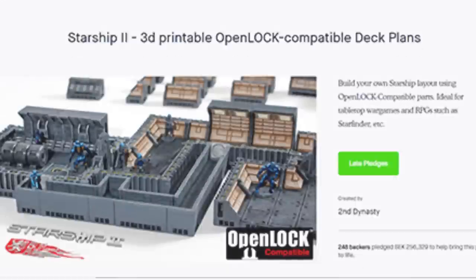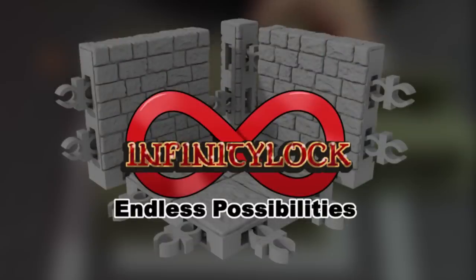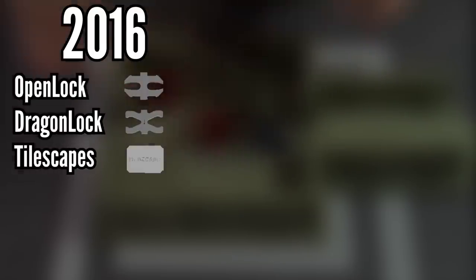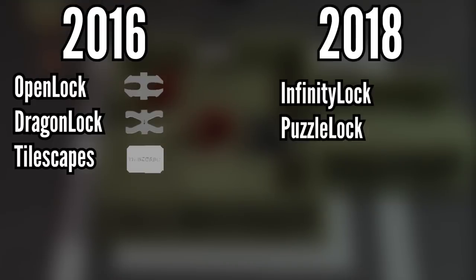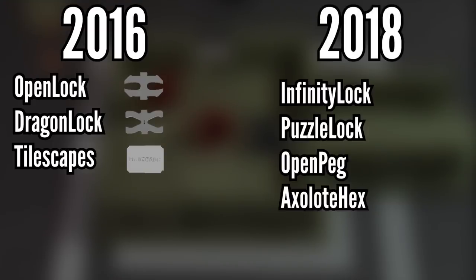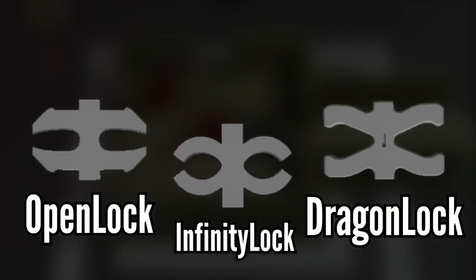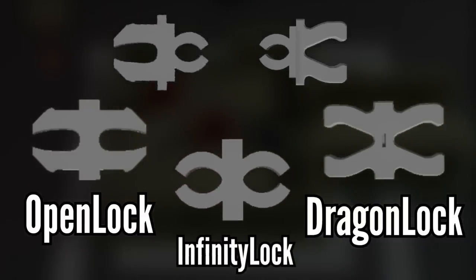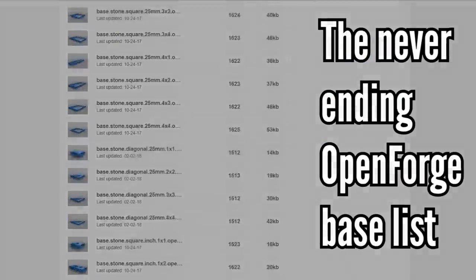Most of the new tile sets adopted the OpenLock system, but many decided to introduce their own locks as well. For reference, at the end of 2016, there was OpenLock, Dragonlock, and Tile Skips. By the end of 2018, there was also Infinity Lock, Puzzle Lock, OpenPeg, Axolote Hex, Oversnap, and probably some more that I forgot. Infinity Lock was the only locking system that was compatible with OpenLock and Dragonlock, and there are adapters for all three systems, including OpenForge connectors for all three now as well.